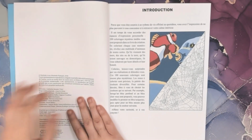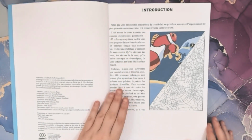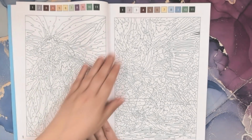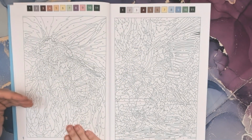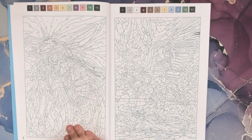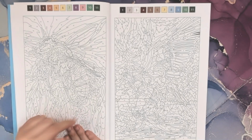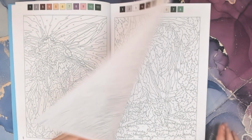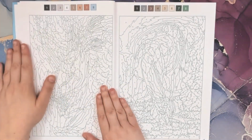So it gives you an introduction of everything right here. I unfortunately can't translate that, but these are the images. And I like these because these have darker lines and they are a little bit bigger. Some of these are, and they're easier for me to see because a lot of my color by numbers are lighter, I feel, but I love them still. And there's the colors on top. So I'm just going to skim through the images and then I will show you the answer key.